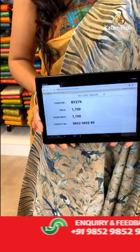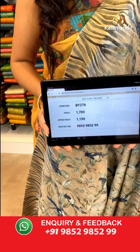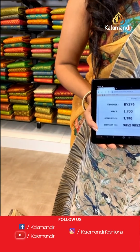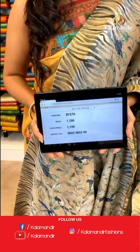Let's see the pricing details. Sari code is BY276, actual price 1700 rupees and offer price is 1190 rupees. To place an order for this sari, take a screenshot, send it to our WhatsApp number 9852985299.